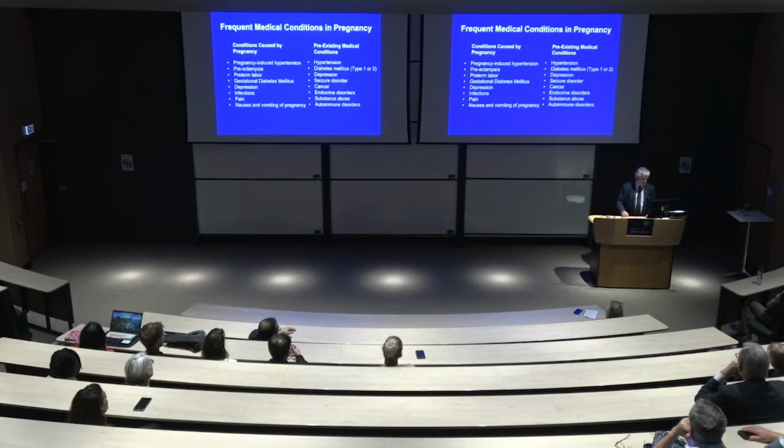So what you can see is the conditions caused by pregnancy: pregnancy-induced hypertension, preeclampsia, preterm labor, gestational diabetes mellitus, depression, infections, pain, nausea and vomiting of pregnancy. On the other side, there are pre-existing medical conditions like hypertension. Do we want to stop the hypertension medication for the pregnant woman because she's pregnant? Probably better for the fetus perhaps, but not as good for the woman. The same counts for diabetes type 1 and 2.